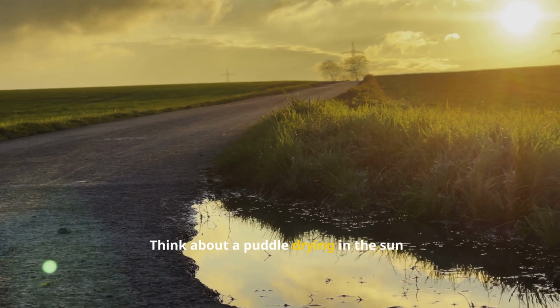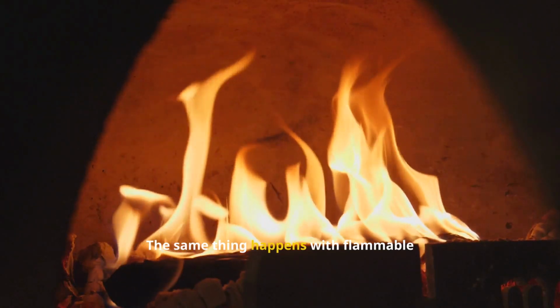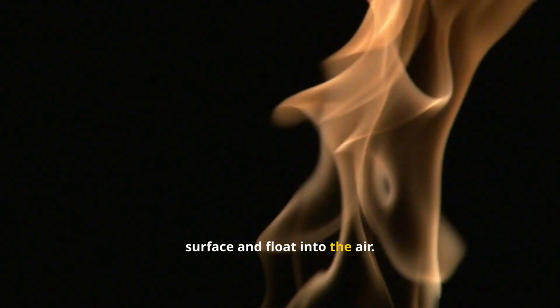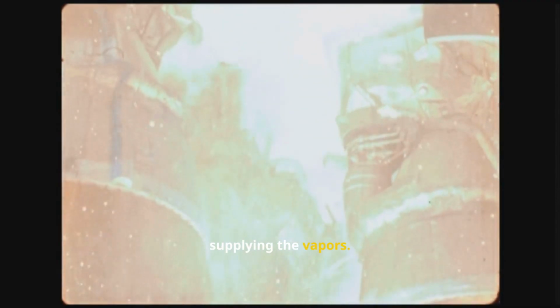Think about a puddle drying in the sun. That's evaporation in action. The same thing happens with flammable liquids like gasoline. Tiny, invisible fuel molecules leap off the surface and float into the air. These vapors are the true fuel the fire consumes. The liquid is just the reservoir supplying the vapors.